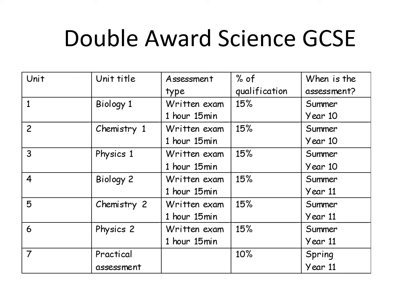In double award science, you still need to do lessons and exams in biology, chemistry and physics. So in year 10, you would do biology 1, chemistry 1 and physics 1. These exams are completed at the end of year 10, and each one is worth 15% of the qualification. Each exam is an hour and 15 minutes long. In Year 11, you then do biology 2, chemistry 2 and physics 2. Again, these are worth 15% each and are taken at the end of Year 11.